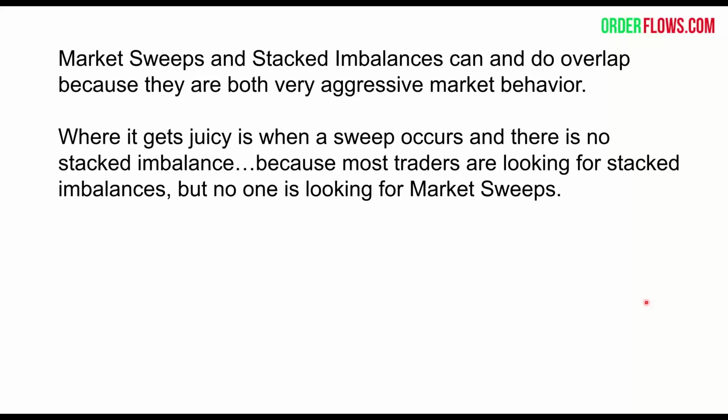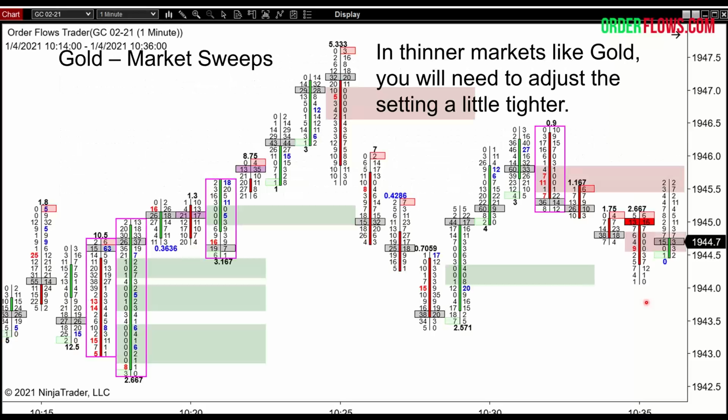So market sweeps and stacked imbalances can and do overlap because they're both very aggressive market behavior. Where it gets juicy is when a sweep occurs and there's no stacked imbalance, because most traders are looking for stacked imbalances, but practically no one is looking for market sweeps, right? This is gold yesterday. Now gold is a thinner market than, say, E-minis or crude. So you're going to want to adjust the sweeping settings a little bit. But you can see here, right?